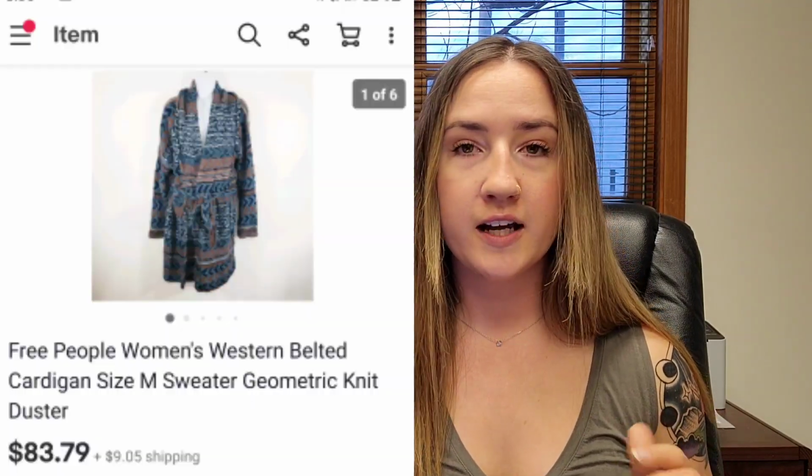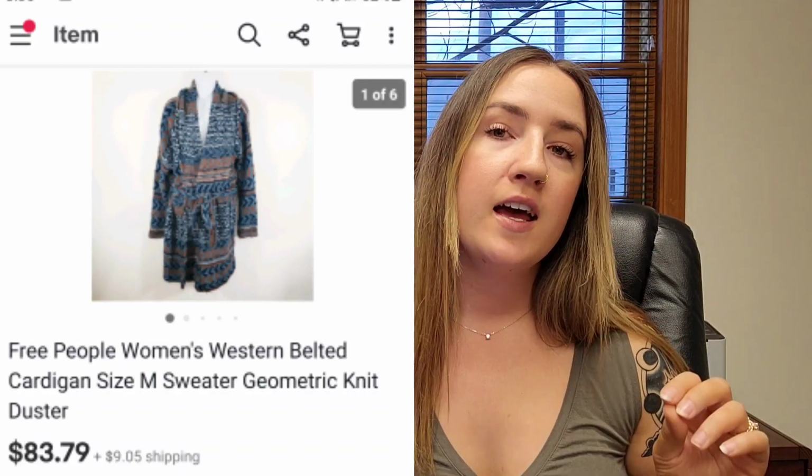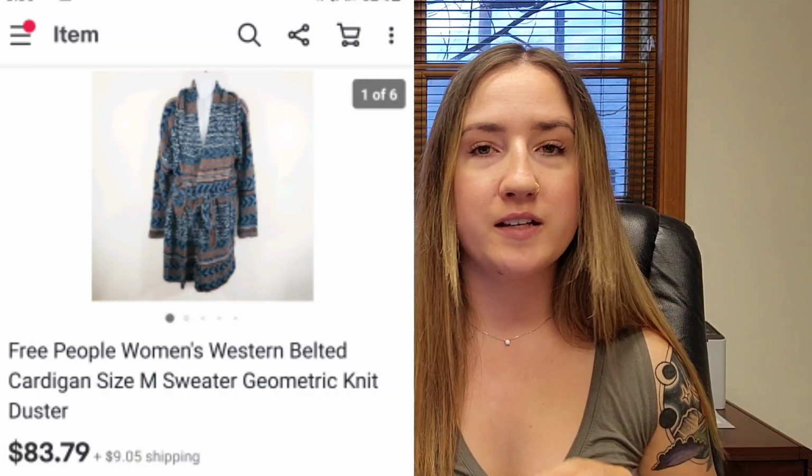Next is this Free People Western cardigan. So this was a very thick, heavy duster cardigan with a belt. And of course I wanted to look at it, first of all, because it had this really pretty Western print on it. And then I realized it was Free People and knew it was probably going to be a home run.